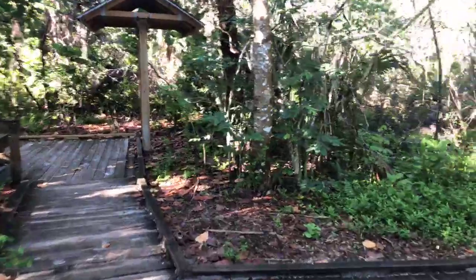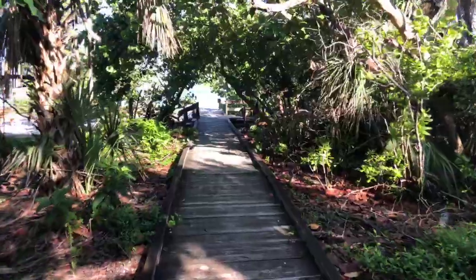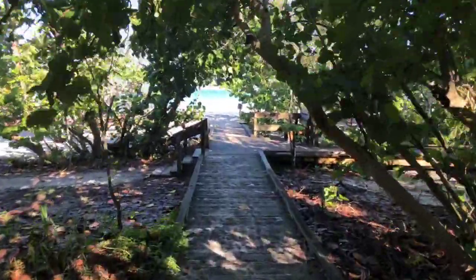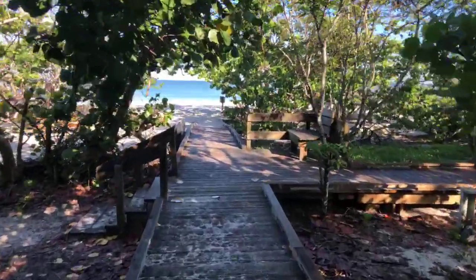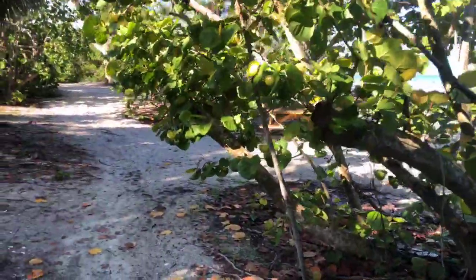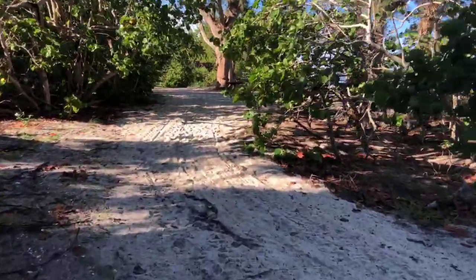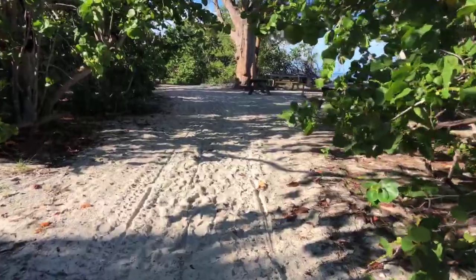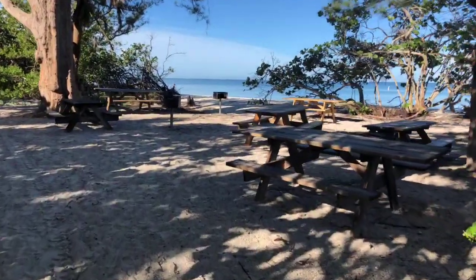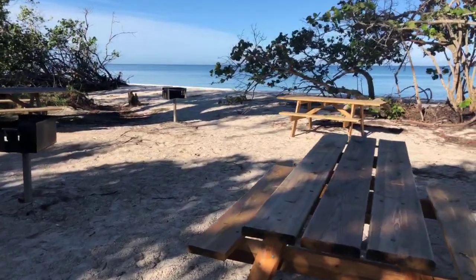And we just come around and we're gonna go back out to the beach over here. Well, that's a great opportunity for picnicking here at the park. So we just took the back way around. I'm always showing you the beach, but it's nice to see the backside of the park once in a while. Picnic tables right out here. You can see the water, the barbecue grills.